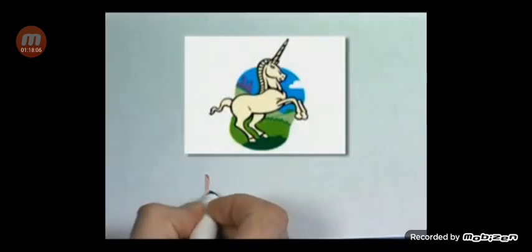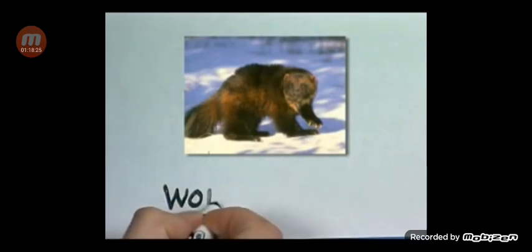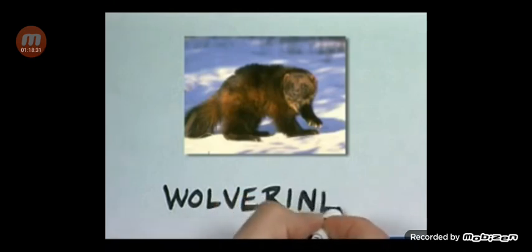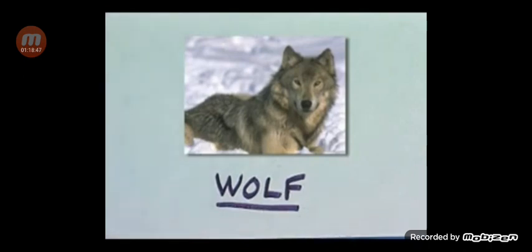Sometimes there are pretend animals like the unicorn. U-N-I-C-O-R-N. A unicorn is a pretend horse with a horn. W is for Wolverine. W-O-L-V-E-R-I-N-E. Wolverine. Look at those paws. W is also for wolf. W-O-L-F. Wolf. A wolf likes to howl.